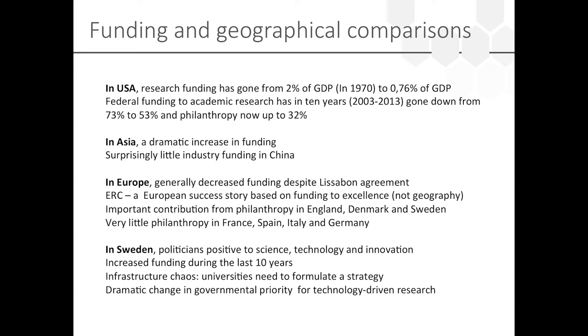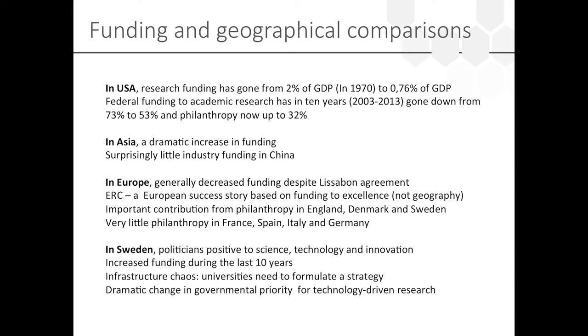And of course, it's very dramatic now that the UK is leaving with Brexit, and this will change the ERC also. Also, and this is also true from the United States, we're seeing very important contributions from philanthropy in countries like England, the Wellcome Trust, Denmark, the Novo Nordisk Foundation, and Sweden, where we have, of course, Knut and Alice Wallenberg, Erling Persson, Axel Jonsson Foundation, and so on. This is in contrast to other big countries in Europe, like France, Spain, Italy, and Germany, where you have very little philanthropy going into science. And this is actually changing the landscape in Europe, in my mind.